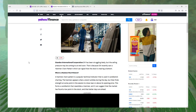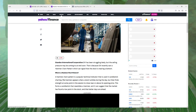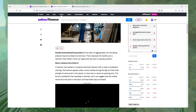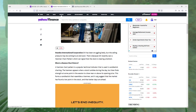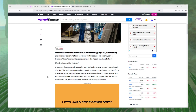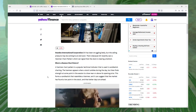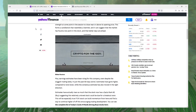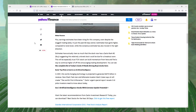What is a hammer chart pattern? A hammer chart pattern is a technical indicator used when a stock tumbles during the day, but then finds strength at some point in the session to close near or above its opening price. This forms a candlestick that resembles a hammer, and it can suggest that the market has found a low point in the stock and that better days are ahead. Yes, I know what it's talking about. I've seen something like that many times.